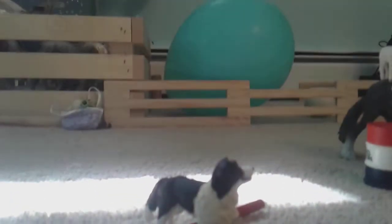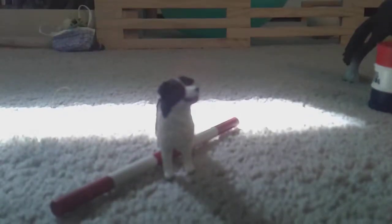Right here we have Hyena, named after my best friend's dog that they are fostering. So yeah, I named him Hyena.